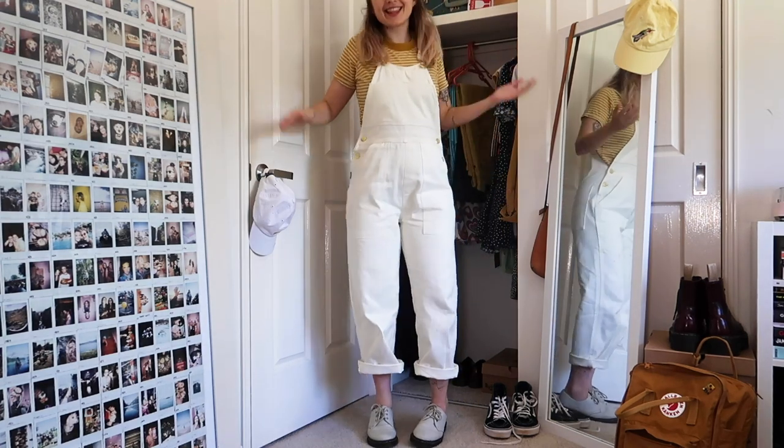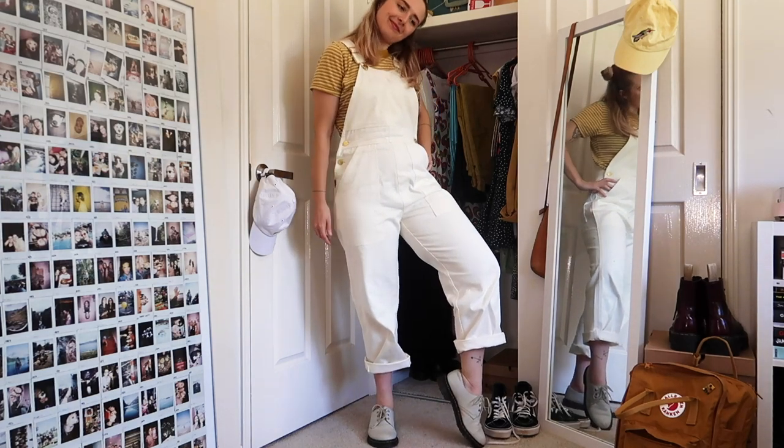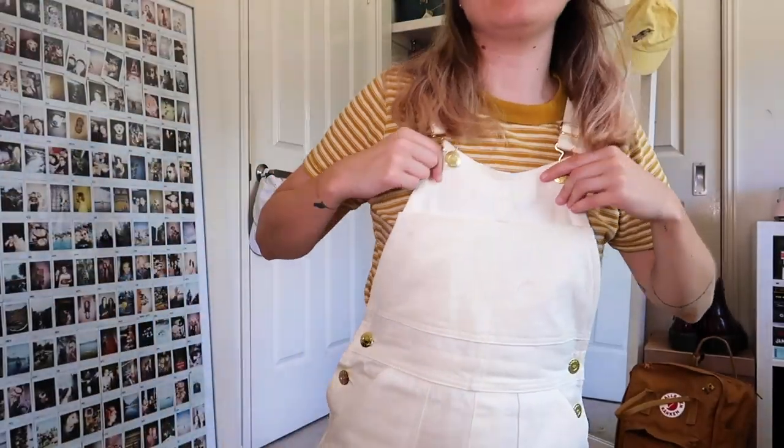By the way, I never said, but all of their clothes are made in LA, so they're really good quality. The material is really nice quality. It's pretty thick, bad for Australia, but good for quality. Also, there's pockets here and they perfectly fit an iPhone, just so you know. But yeah, these were the first overalls.